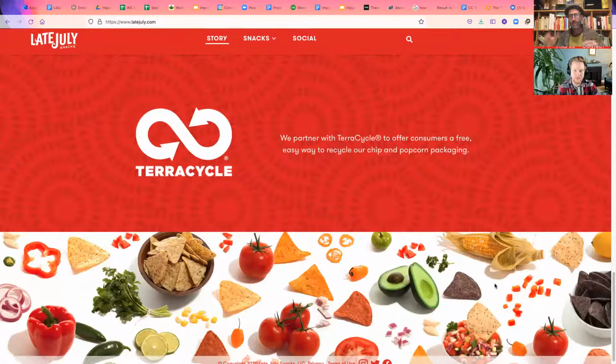Yeah. But I think there are missed opportunities. Why doesn't Cape Cod have the tater tracker, or why doesn't Kettle have the TerraCycle? Like you said, there are so many ways they could be working together, but even though they're all part of the same conglomerate family, they still seem like they're operating independently.